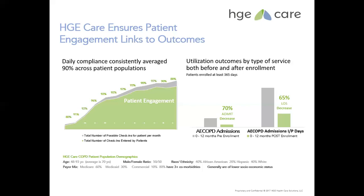We have patients that have been on service for many years, and you can hear the difference in the way they talk about their COPD symptoms. They're informed, they're engaged in their care, they understand their disease.